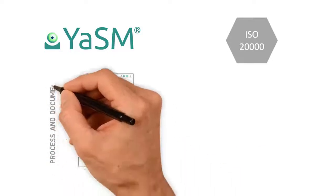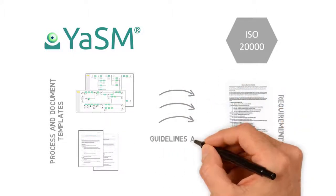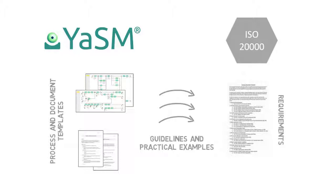And here the YaSM model comes into the picture. It supports service providers that want to get certified to ISO 20000 or use it as a benchmark. The YaSM processes and documents are aligned with the requirements of ISO 20000. So what YaSM provides are, in fact, guidelines and practical examples, explaining how organizations can meet the requirements.